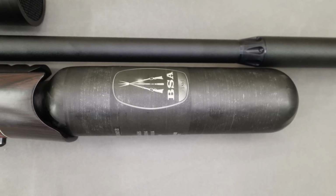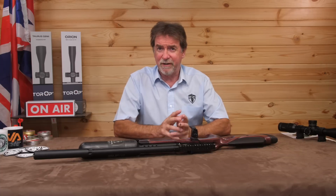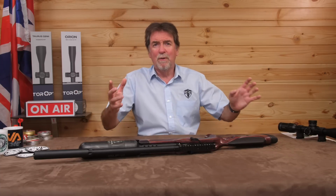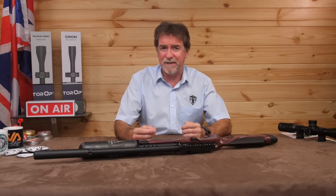Small wonder so many people are upgrading their R12s to the new bottle. As soon as Vector Air seem to get them in, they more or less fly off the shelf. Blimey, we've only touched on dimensions and already so many differences are starting to become evident.